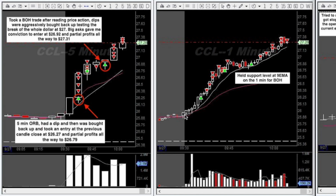There was a whole bunch of small candles up and down, and then you can see that I broke here on the 5-minute chart. On the next candle here, I gave it some time because I did not want to chase. On the next 5-minute candle, you see that it did have a dip. It dipped down to almost the 9 EMA and then was bought back up. So I took a 5-minute opening range breakup here, with an entry right around the previous candle close.